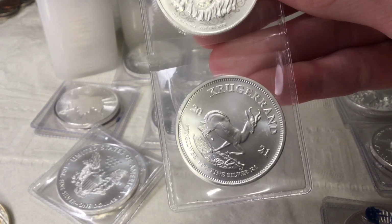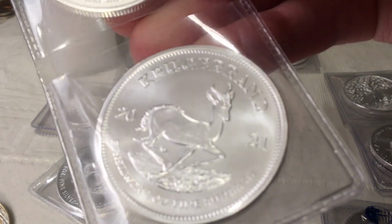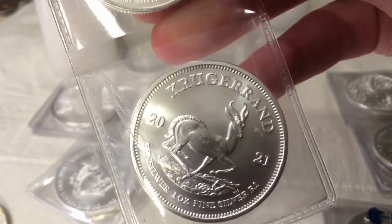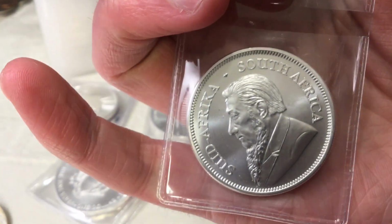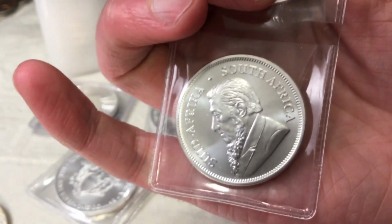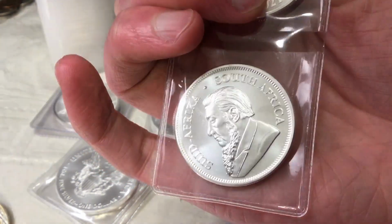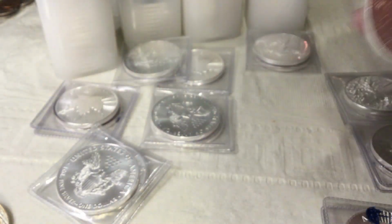And I really like the Krugs. I think some of these had scratches on them, maybe. Yeah. But I haven't seen too many milk spots on the new 2021. I haven't ordered a ton of them, but the ones I do have, I haven't really seen any milk spots. A couple scratches though, but I'd take a couple minor scratches over milk spots.